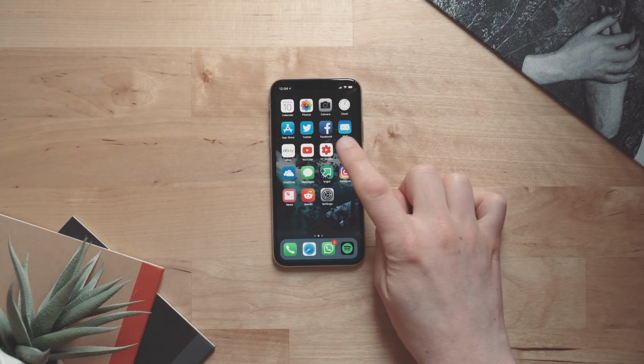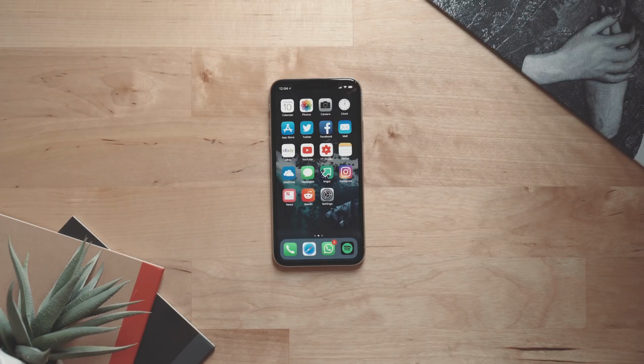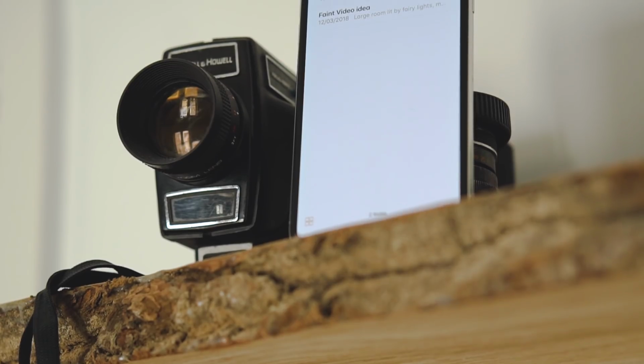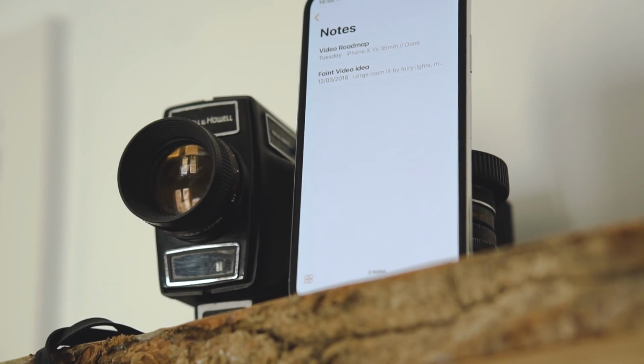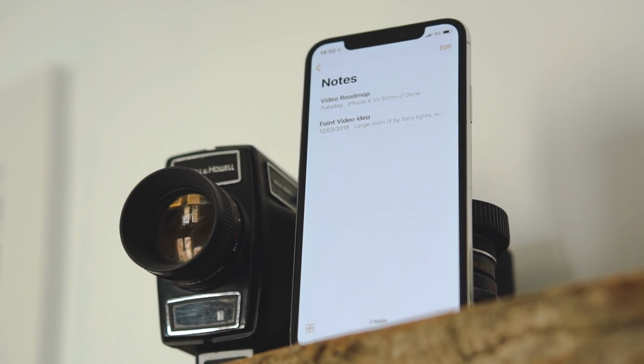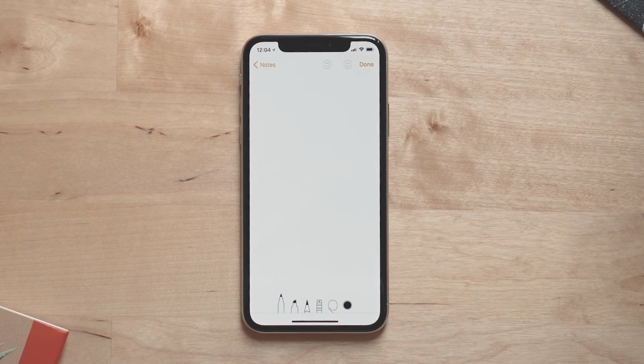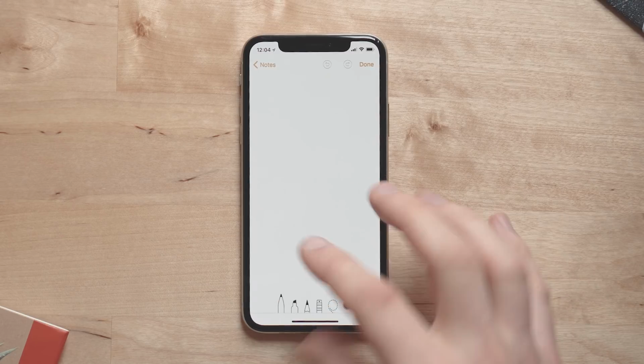I used to use Google Keep all the time, and I was really happy with it. I've still got Google Keep on here, but I have moved over to using Notes a lot on the iPhone. I think it's actually really good. I really like all the options you get with the Notes. You've got loads of different stuff down here. It's a bit more flexible than Google Keep in general. I like being able to just draw things.